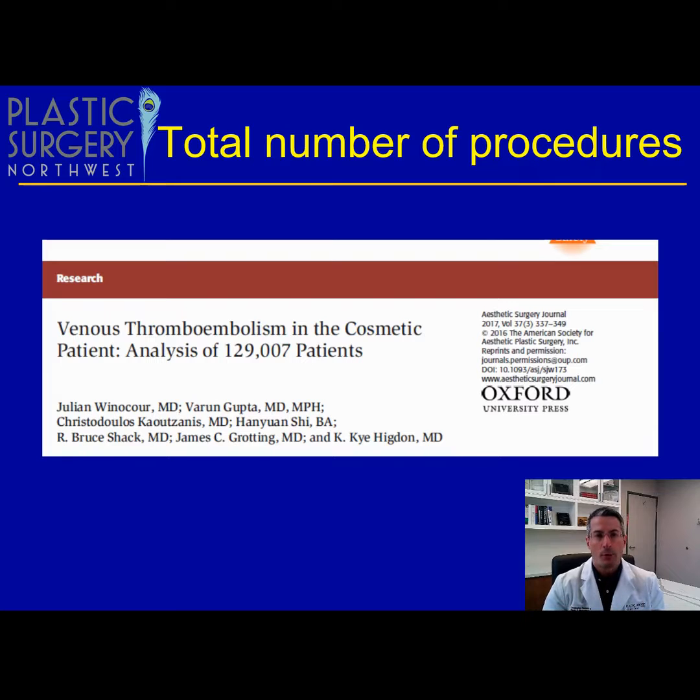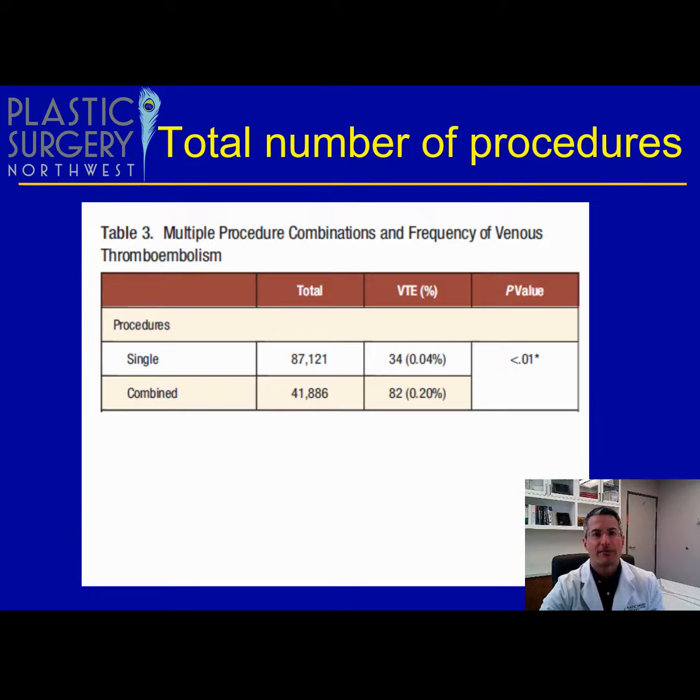In the preemptive or preoperative setting, I'm always discussing with patients the role of additional procedures. What if we add a second procedure to an abdominoplasty? Well, wonderful data from Winnicor and colleagues show that yes, adding an additional procedure increases your risk by a factor of 5. But to be fair, the aggregate actual risk increase is 0.16% at 30 days.